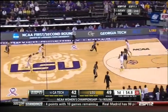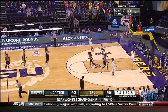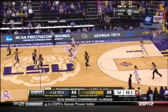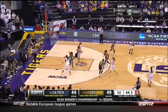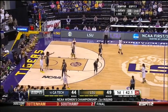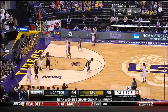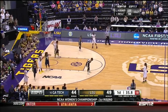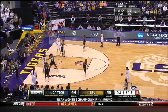7-point advantage. LSU finishing this first half strong. Marshall, relentless. Again, Georgia Tech answers a fantastic offensive series by LSU, and that's what you have to do to win at this level. Great leadership. The senior Marshall was not getting her points early in this first half. Stayed with it, stayed in her game.